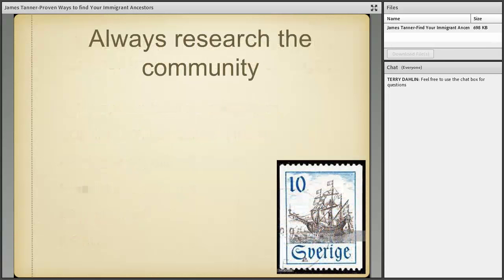The basic rule is to always research the community. We're talking about people who do not come here in a vacuum. They generally come here as a result of some socioeconomic conditions in the country of origin or political reasons. One of the most famous groups of people who came to America as a result of conditions in the country of origin were the Irish, who came here because of the potato famine that occurred in the 1850s.